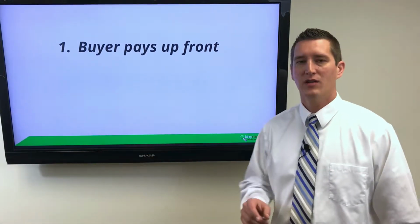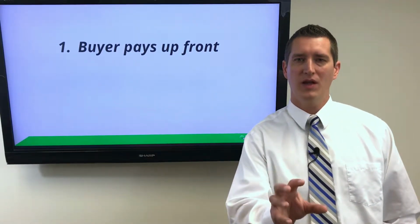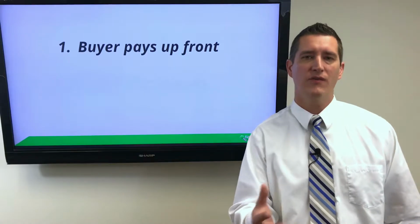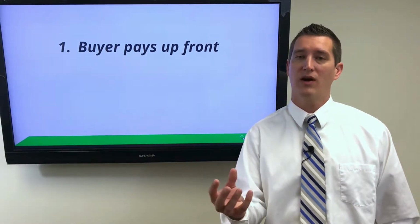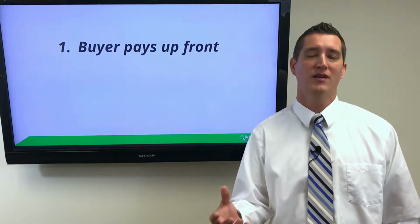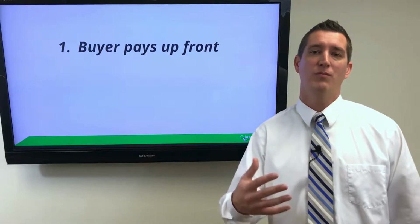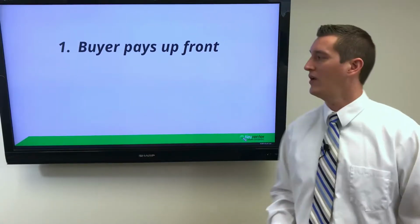Number 1, the buyer pays up front. So they will pay a down payment, which is typically 10 to 15% of the purchase price, which is often, not always, but often a higher price than market value. So they'll pay that up front, which is more cash in your pocket on the front end.